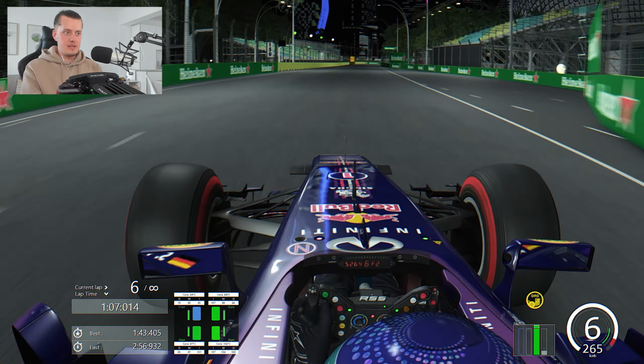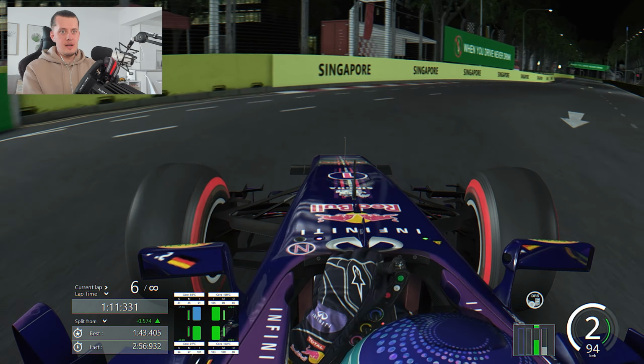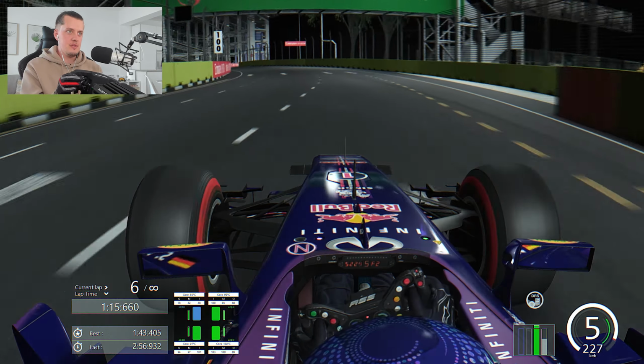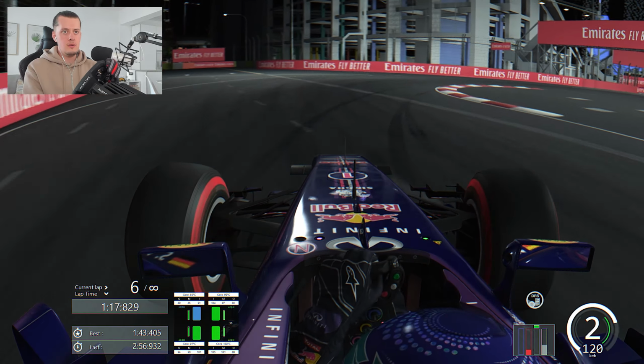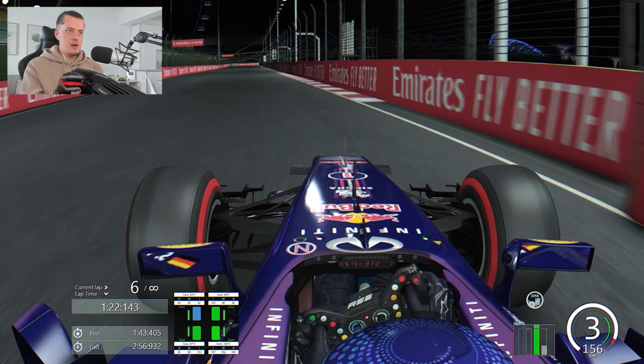That was a really good middle sector. Up by half a second, 5.7 tenths to be exact. This is going to be close. Now we head for the chicanes. Can we make up any more time?